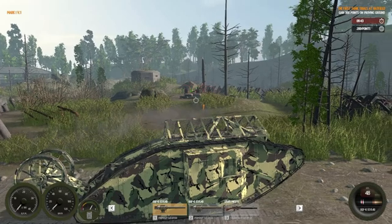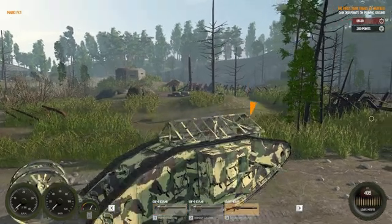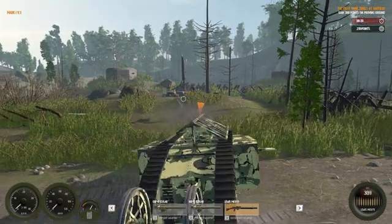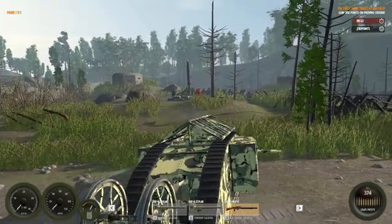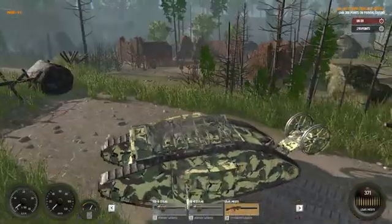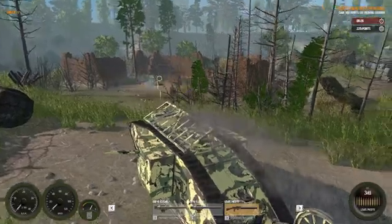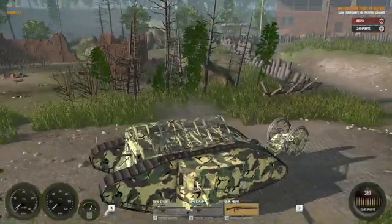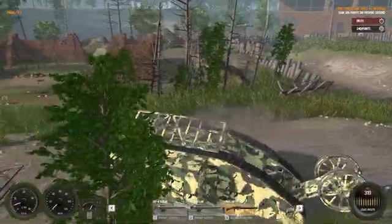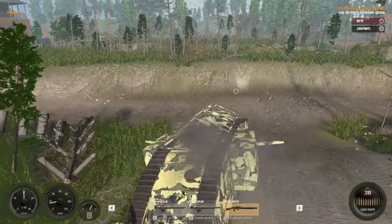Okay, let's see if we can do this. Okay, that's way too overkill. And you'd think that one of those hitting would actually create a bit of an explosion that would kill everyone in the vicinity. I do believe I've killed everyone. Yes, I did. Right, let's go to the next one.